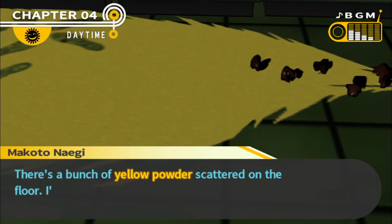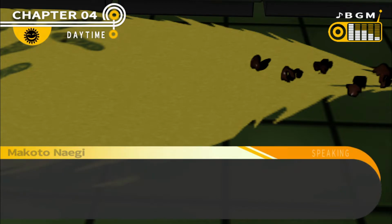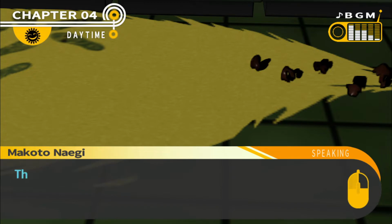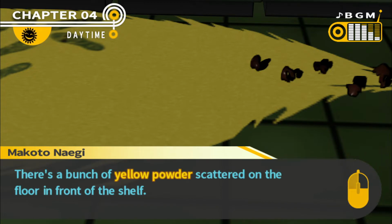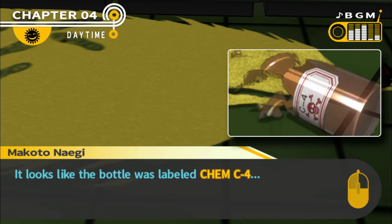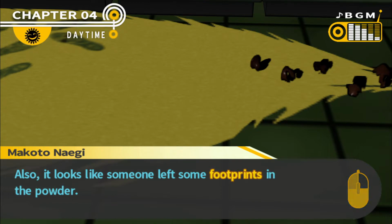The powder itself, I guess. There's a bunch of yellow powder scattered on the floor. I better not leave a footprint. I should probably take a good hard look at that powder. There's a bunch of yellow powder scattered on the floor in front of the shelf. There's also the remains of a broken bottle. It looks like the bottle was labeled Chem C4. And it looks like someone left some footprints in the powder.